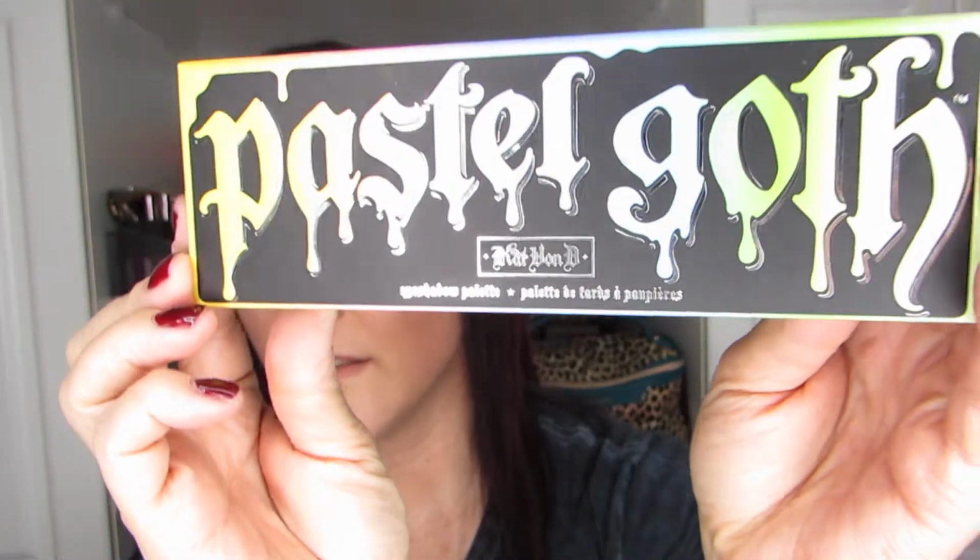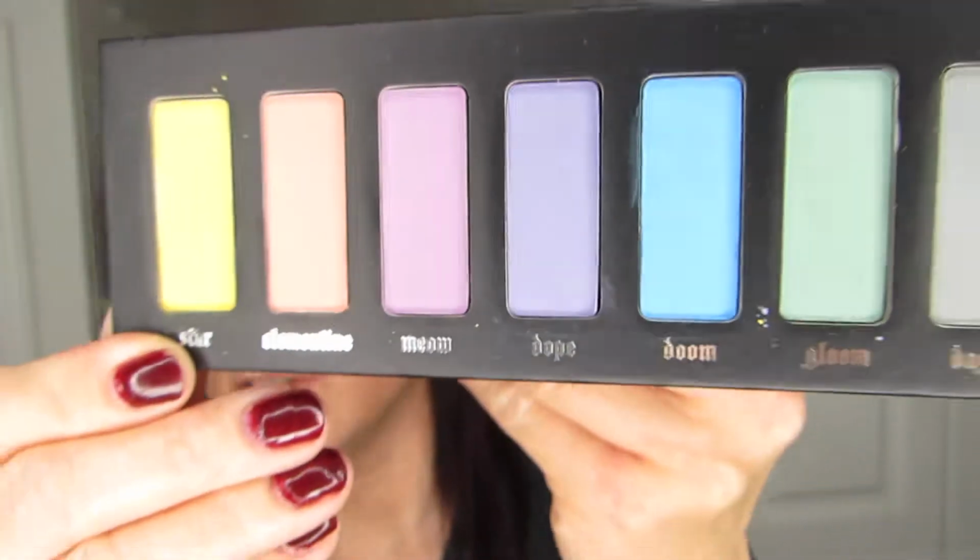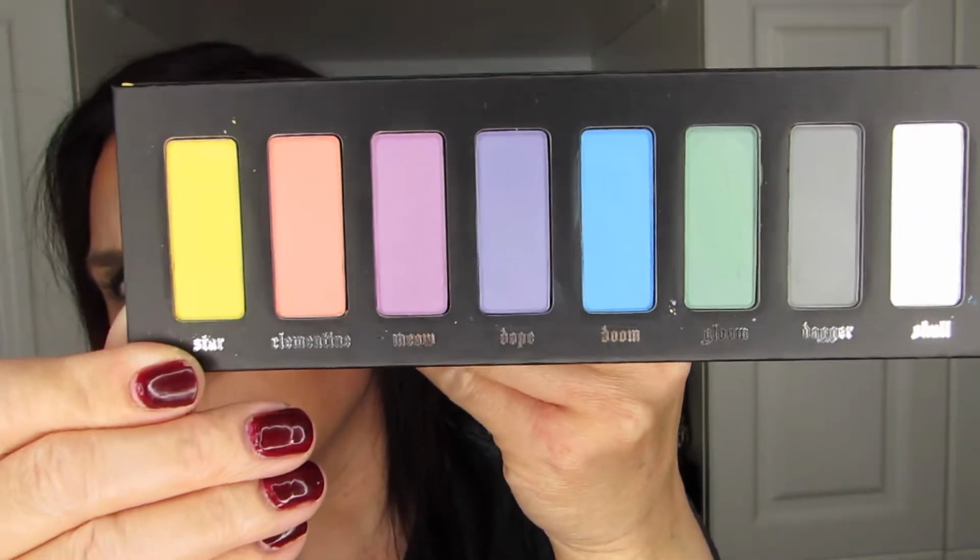So yeah. I do have a bunch of these palettes that are discontinued, but I'm hoping you're going to go into your own collection and look at the colourful palettes and be inspired by what you have in your collection as well. This one was discontinued a while ago, and it is the Pastel Goth. It is an all pastel palette, as you can see here.